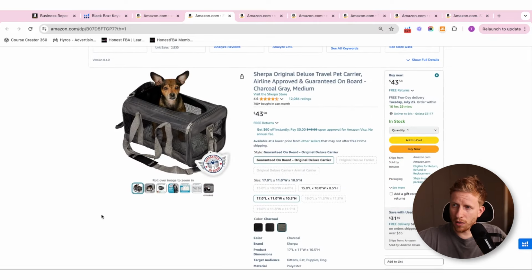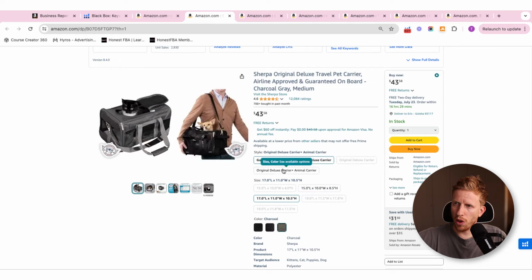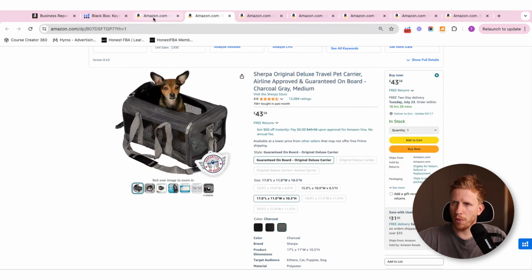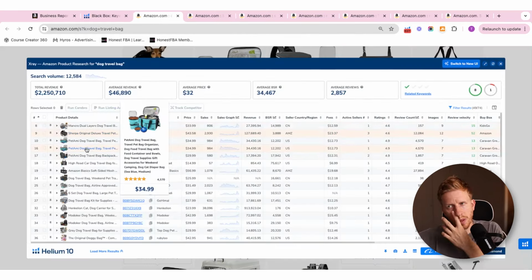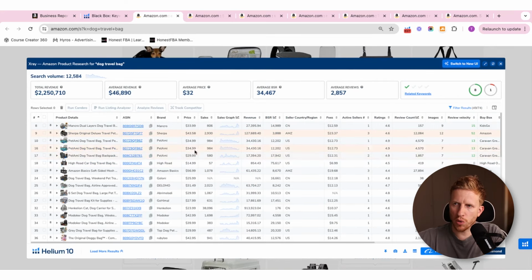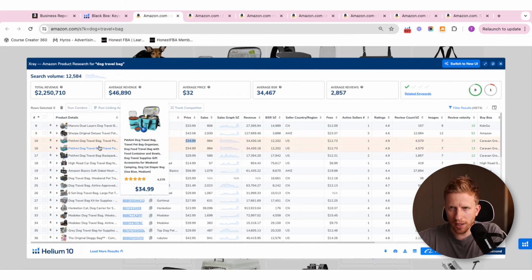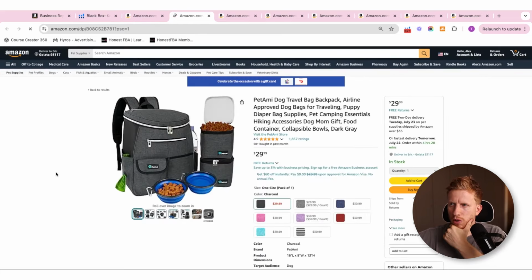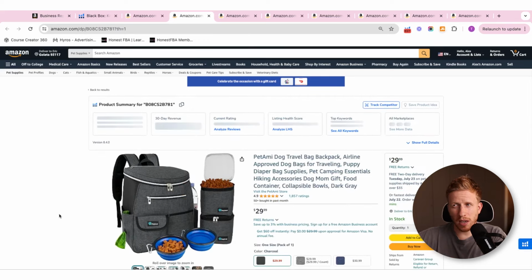So one of the downsides that I'm seeing here straight away is you've got a lot of different size variations, colors, sizes, all of that sort of stuff. So that would kind of put me off. This is not a niche that I would be looking to go into because you might be able to launch one of these for about $40. And if you made a great listing, if you did some really nice visual branding, you're competing against some pretty good listings.